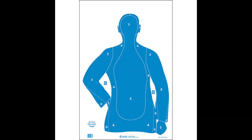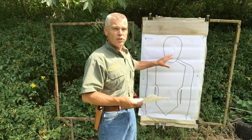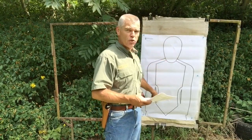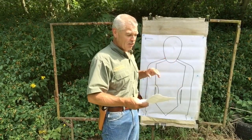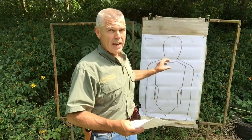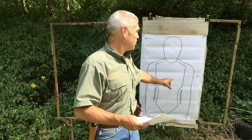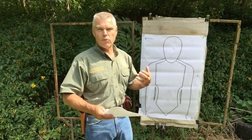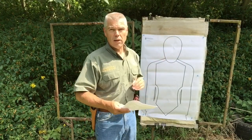As I've mentioned before, I have a hard time getting B-21 targets for some reason. This is an old Ohio target that's similar to the B-21 in terms of its scoring area, so I'll be using this as a stand-in. And what I'll attempt to do is keep at least 38 out of my 50 shots inside of this inner area of the target, which in Ohio at least is the preferred scoring area of the target.